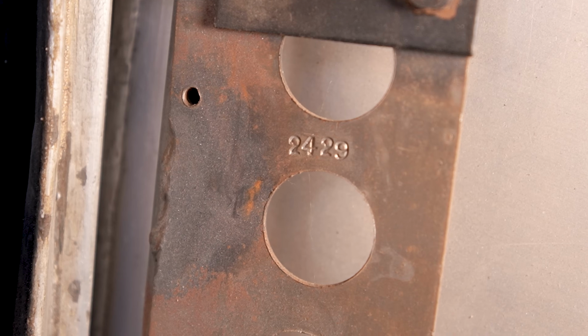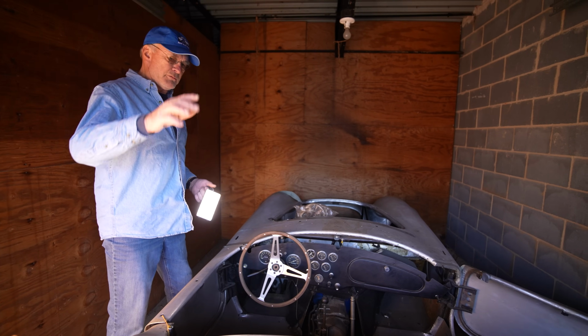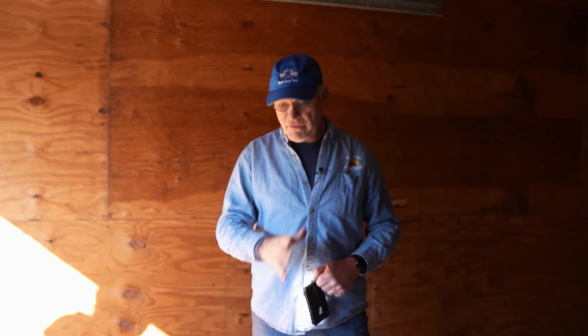There it is again, 2429. Sometimes I've seen Cobras where a hinge has been swapped onto another car, or a door latch mechanism or a hood latch is on another car. So you can see what parts have been orphaned onto a car and what parts are original. So far, this car is very authentic.